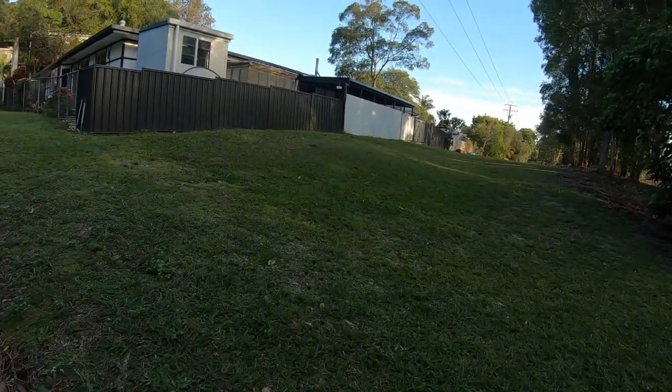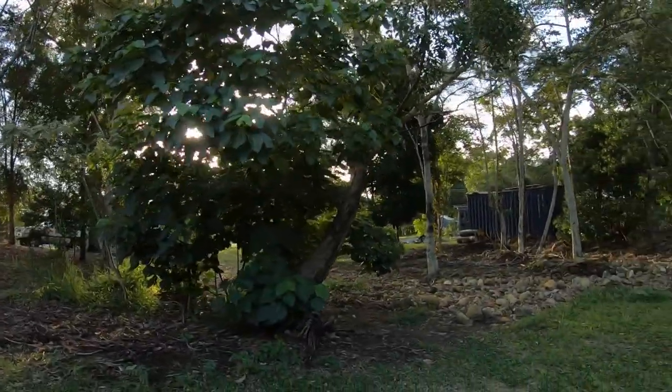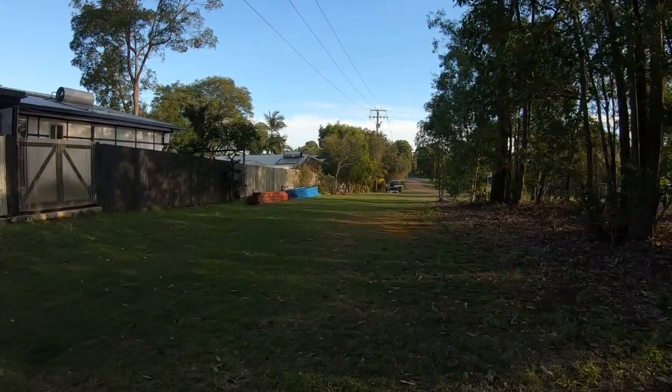Mt Coolum, looks like this might be some sort of an easement. Private property there. Got an easement that goes down through to the main road. Good stuff.